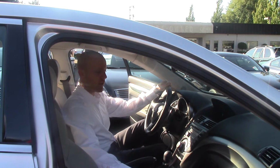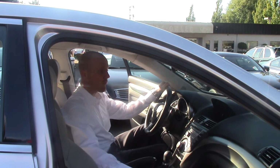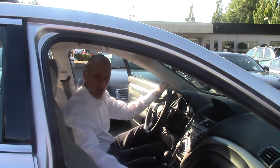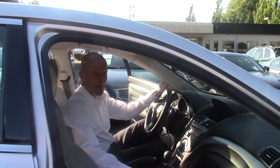This car's still under factory bumper-to-bumper warranty. Again, no cigarettes, no dogs, no unruly kids or anything like that. Just a really cool, nice, all-wheel drive luxury car that looks great for 2012.